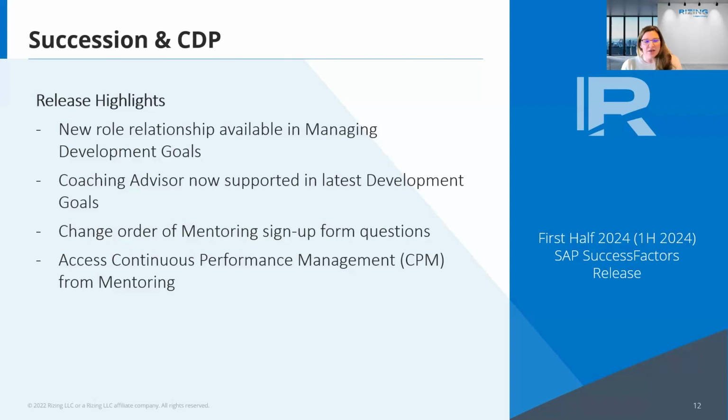And one of those is a relatively new role relationship that's been introduced for use within the development goal plan portion of the system. SuccessFactors has introduced what's called a talent administrator role relationship, so that organizations that maybe have a need for a senior person within HR or talent or organizational development to be able to navigate into employees' specific development goal plans and support them in their creation of development goals or discussion around their development goals. It's now possible to give permission for that navigation.